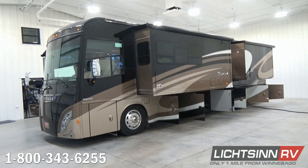It's here, the all-new Winnebago Journey 38P, which is a luxurious quad-slide diesel pusher, which features some all-new innovative features. We'll cover that as we go through this educational orientation from the outside as well as the inside.